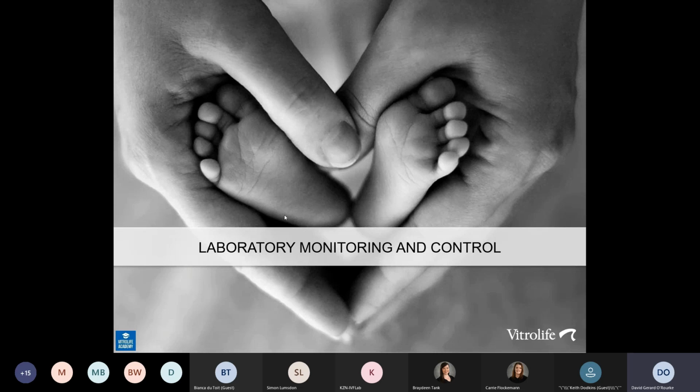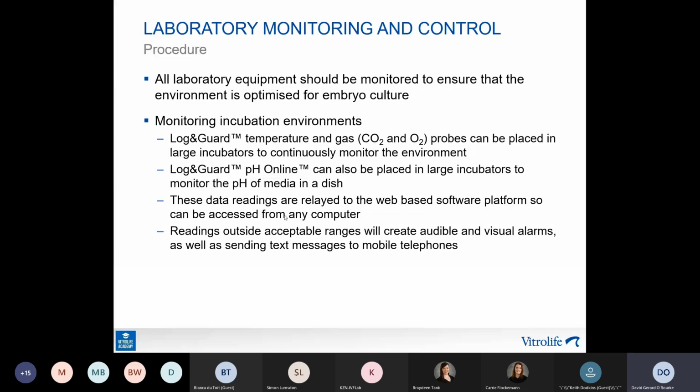We know that this equipment can drift, and we've seen it in all of our laboratories, that incubators can move into faulty stages maybe, and they go outside of their running parameters. And if there isn't any monitoring system keeping track of these embryos, this can occur without the embryology team knowing.